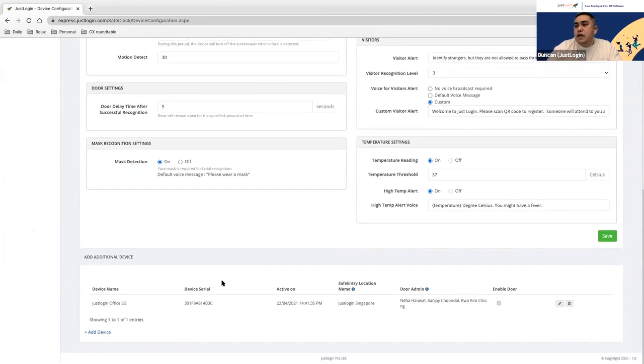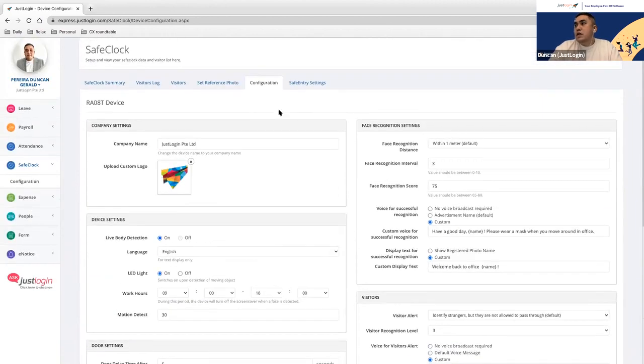But at the same time, here is also where you can set up what we call your door administrator. So these specific individuals in my company, only these 3 people will have the ability to remotely open or close the door should they not be in the office. All right, and these will be the only 3 people that will receive that notification when a visitor is attempting to come in or there's no one in the office to open the door.